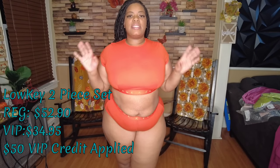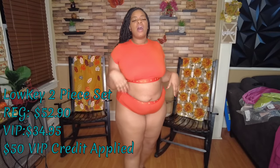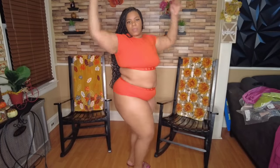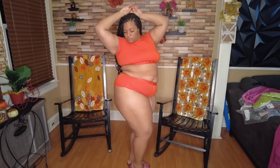As always, I got a size 2X, guys. That's what I have here, so it's a crop. And the boy shorts, I actually love, love, love. Like I said, it feels good. I have no complaints. It feels great. Yes, it feels good, guys.